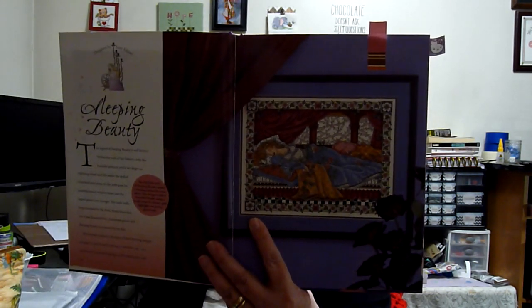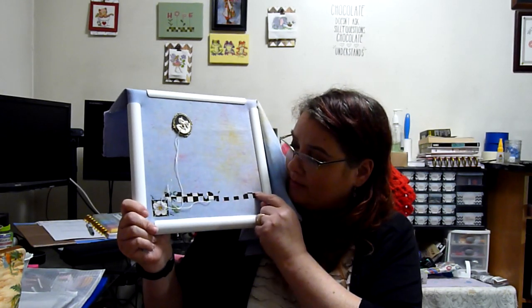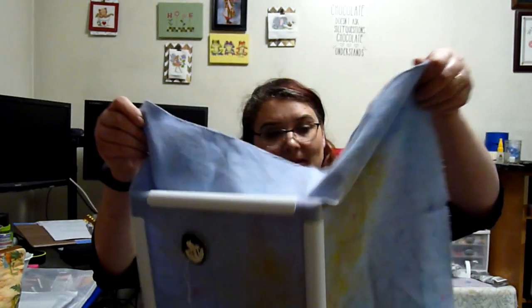So the next one is Sleeping Beauty by Joan Elliott, and it is in this book. When I started the week, I had this flower done, and I've gotten some of these green bits. So I'm working on the floor, and this is 28 count fabric I dyed myself. And when I'm done, it should look amazing.